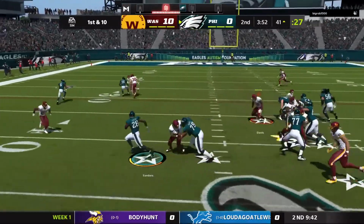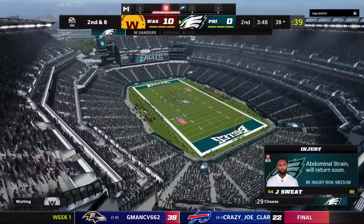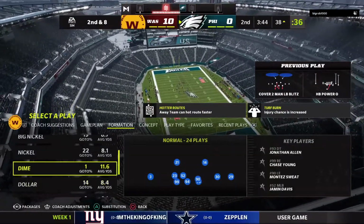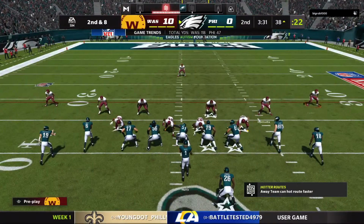On 1st and 10, it's Sanders. And he only manages a couple here down to about the 38-yard line. Oh, that's a real nice job there by the defensive front. They just engaged and held their ground. But how about the guy who made the play? We often talk about whether they take a good first step or not.